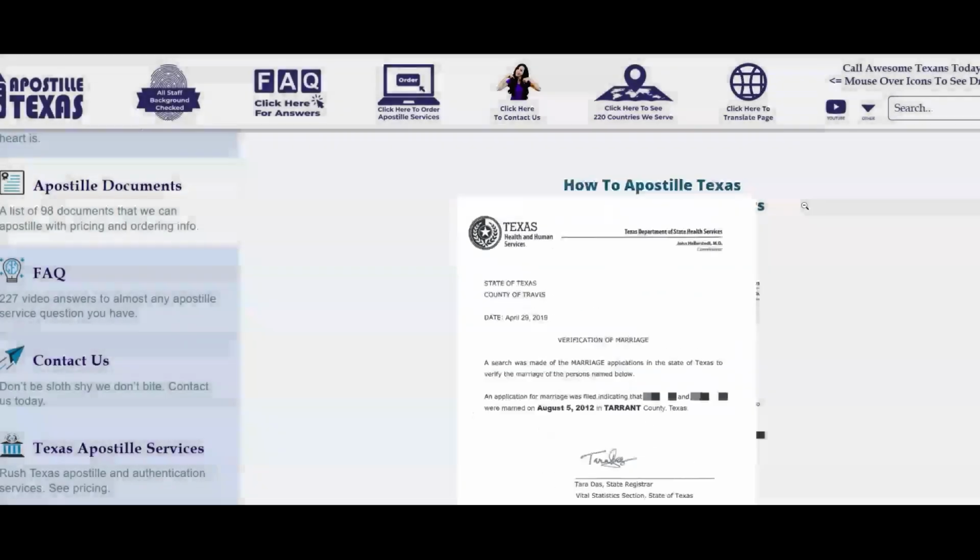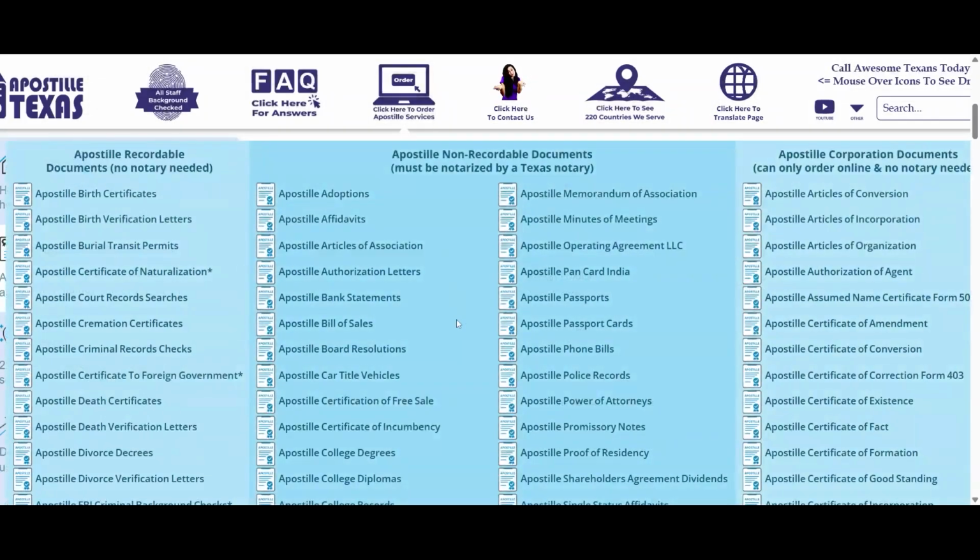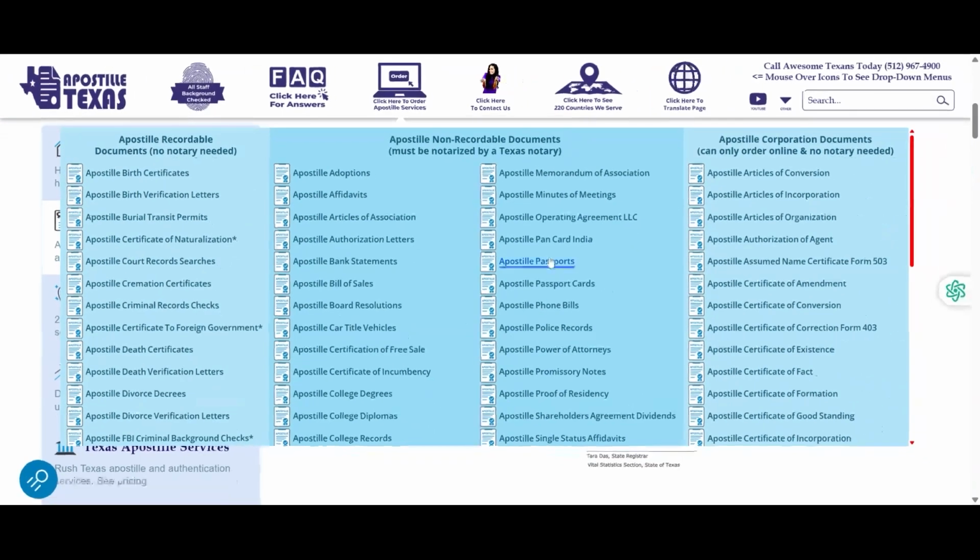And if you go up here, this will show you we can do all that. If you want your passport apostilled, just go up here. Single status affidavit is right here, that we have a template for you to use. You can just print that out, go to a notary, sign and fill out that affidavit template, and then you can get that done.